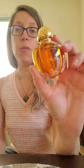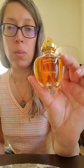My throat's starting to hurt, and I have so many perfumes to go. Let's do a couple vintages. Y'all remember this perfume? This is Sublime from Jean Patou. I have like nine bottles of this because I'm one of those people. This came out in 1992, and this is a stunner.